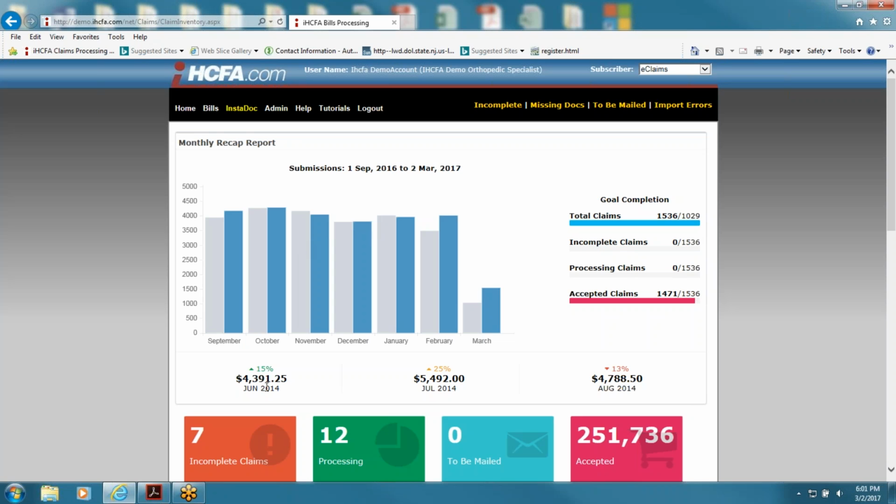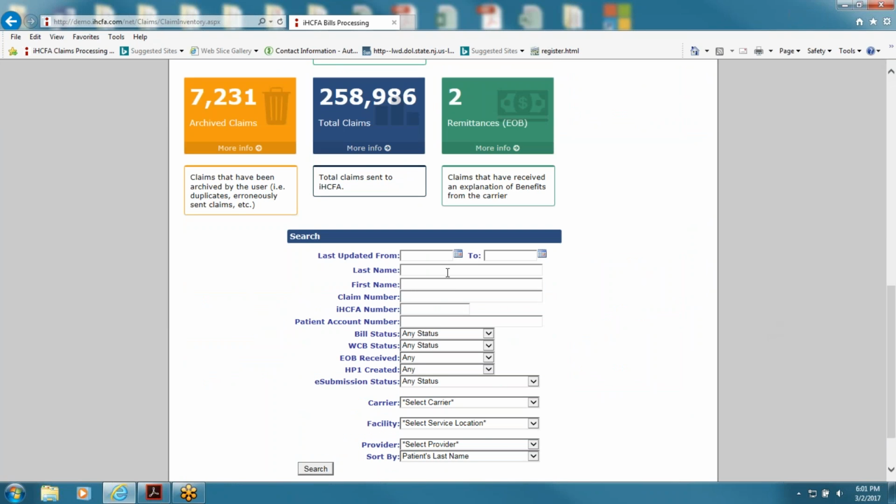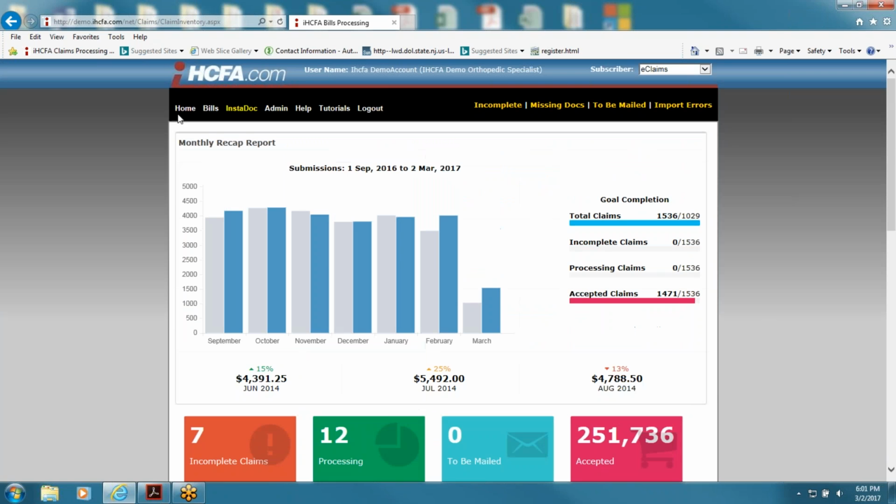Another thing to see here is that we do have reporting tools. So you can follow your last 3 months of claim information that's been sent through, 7 months of charts that are calculating information here, or you can pull in additional reporting here by searching for different things down below.